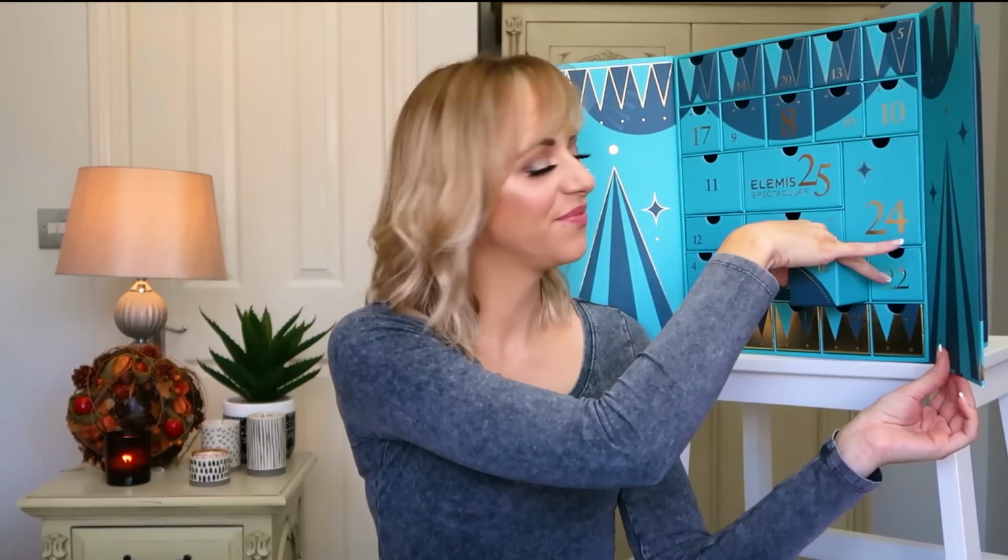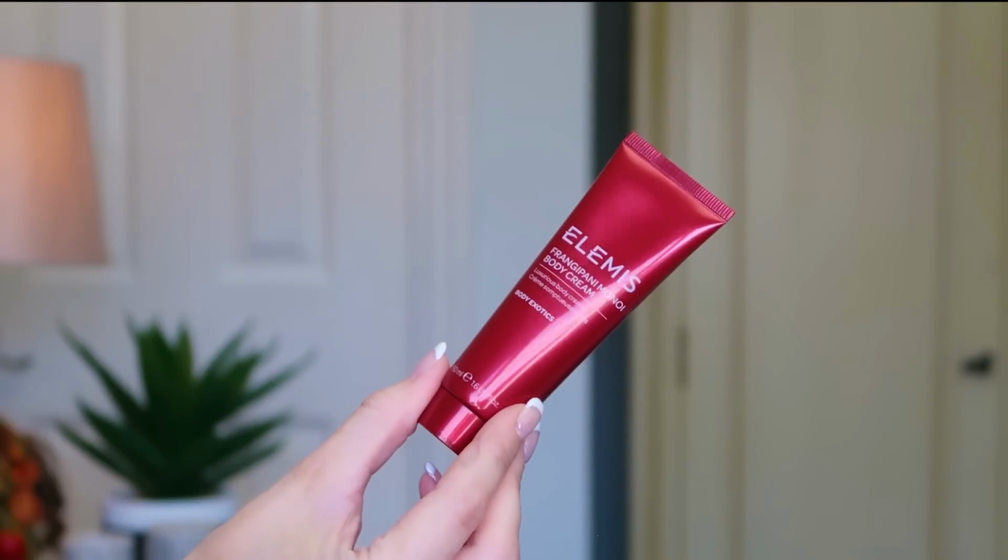Number 16 now. And in here we've got some of the Frangipani Monoi, I don't know, again, correct me. This is the body cream, so we've got a couple of body creams now. I love this range because it's very exotic. It reminds me of the Middle East, it's very, very sensual.